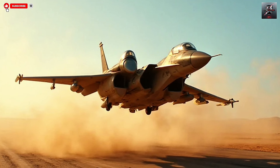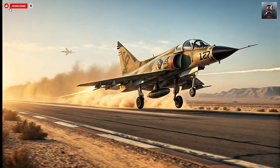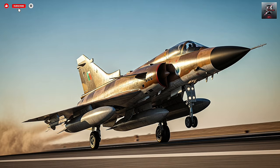Today, restored Kfirs can be seen in museums and air shows around the world, where they still draw crowds with their thunderous roar and striking design. Some private companies even operate Kfirs as contract aggressor aircraft, continuing their tradition of training pilots for real-world combat. That longevity, both in the air and in aviation culture, says a lot about how well built the Kfir truly was.